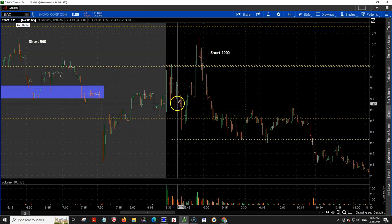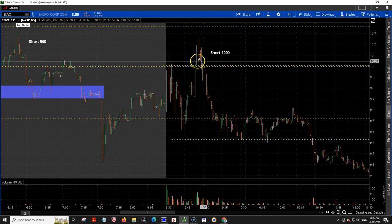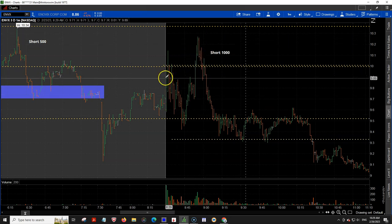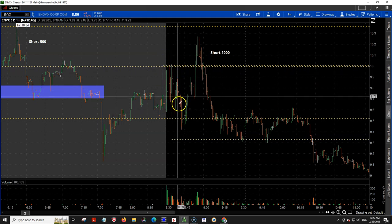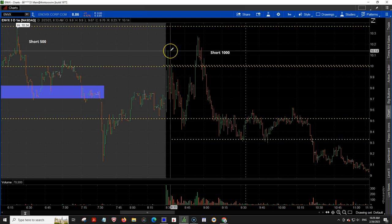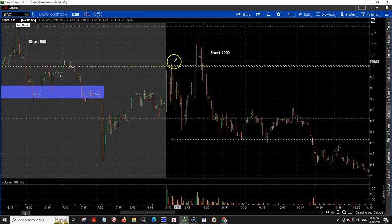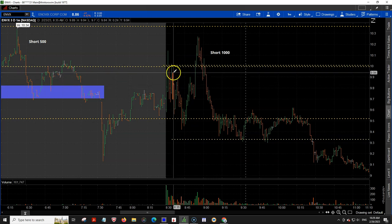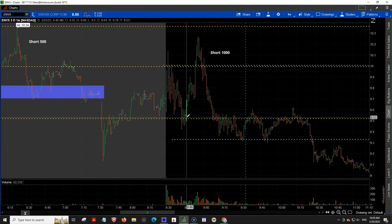So I let this one go. It made its way back up. This is where I start watching it again. We had selling here. This was a trade to short. You had 50 cents or so. Now, I'm not exact, 10.14 to 9.40, call it 60, 70 cents. Realistically, you'll get about 30 or 40 cents of that move.